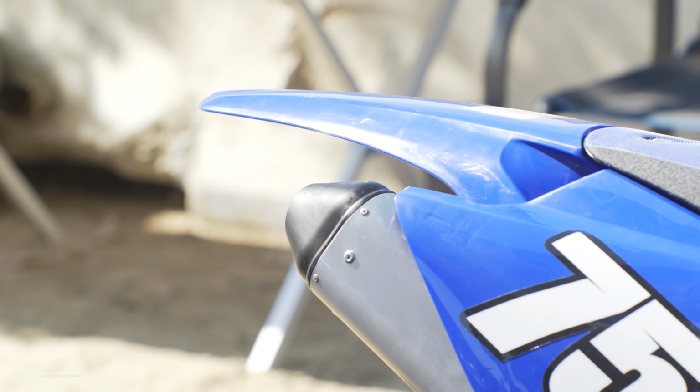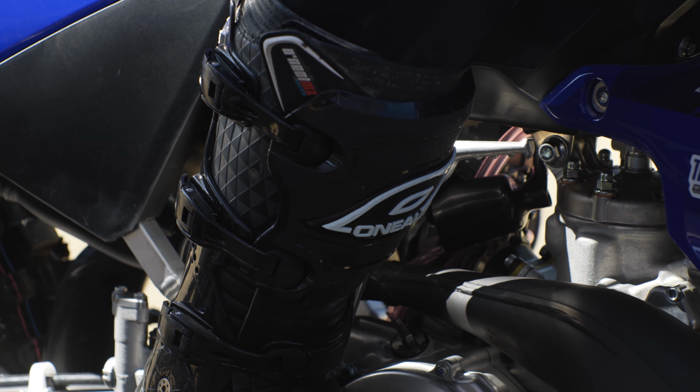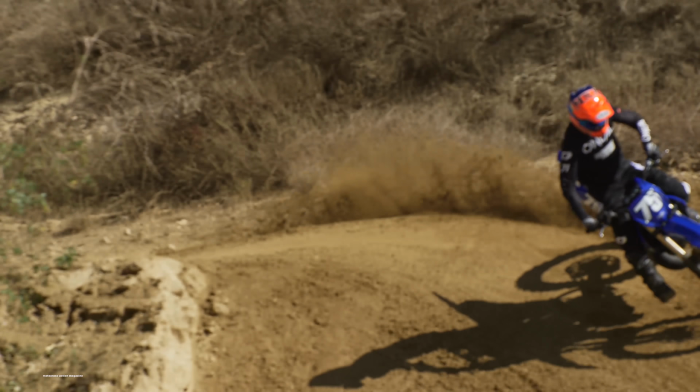So as I grow and as I continue testing here with Motocross Action, my base is growing. Before, it was a little bit harder for me to tell with 1 click. I think with this YZ250, this chassis, how it responds to clicks is very sensitive, and 1 click was a big difference for me today.